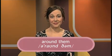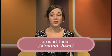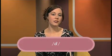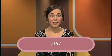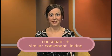Jerry says around them. The final d sound in around is similar in pronunciation to the first sound in the word them. This means the sounds are articulated very close to the same position in the mouth. When you articulate d, you can feel your tongue against your tooth ridge, like this, d. And when you say the, your tongue is between your top and bottom teeth, like this, the. When you are linking words with similar sounds, the final consonant and the first consonant will be pronounced very close to each other in the mouth. This is the case with the final d and initial the sound in around them. This type of linking is called consonant and similar consonant linking.